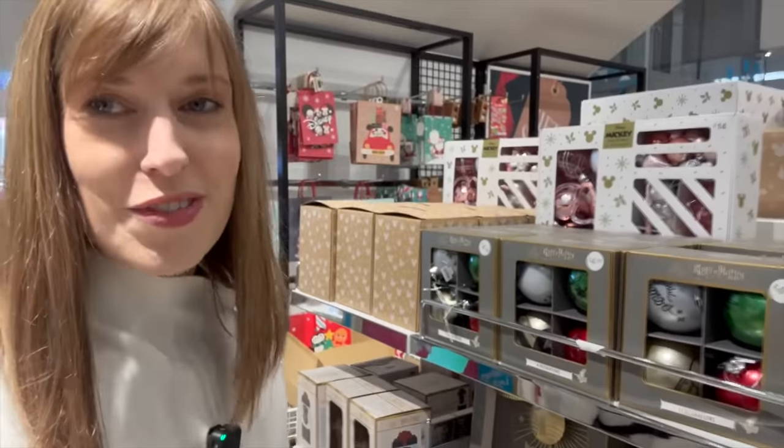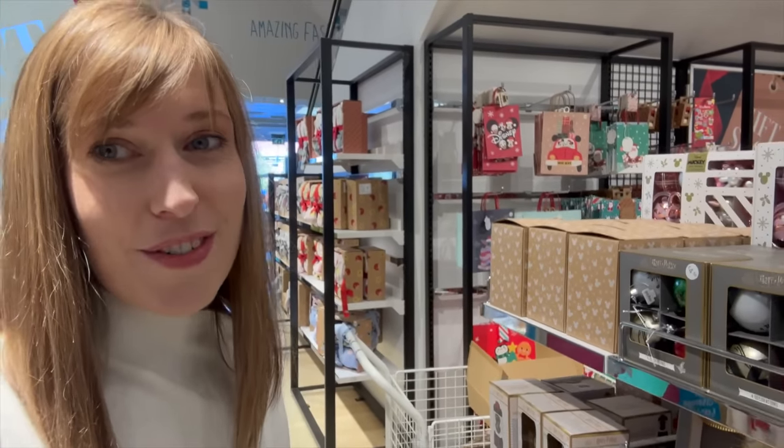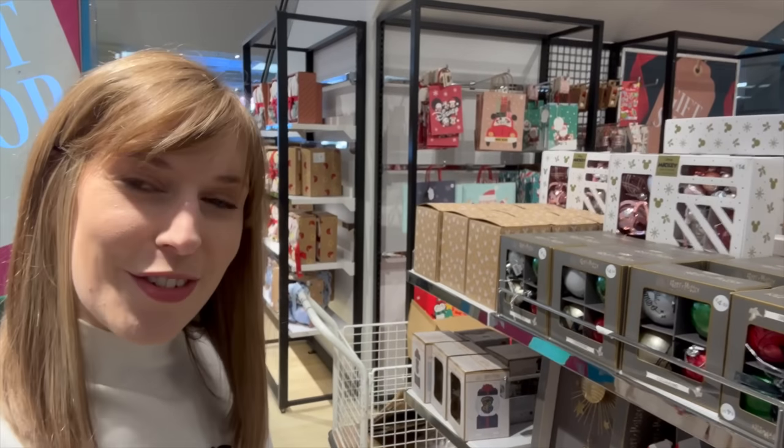I love Mickey Mouse waffles, especially in Disney World. So the Mickey Mouse waffle maker seems like a must for any Mickey Mouse waffle fan. Let me know if you share my love for Mickey waffles.